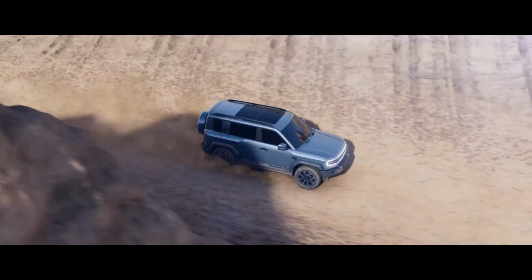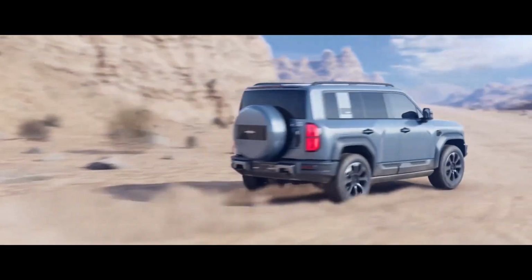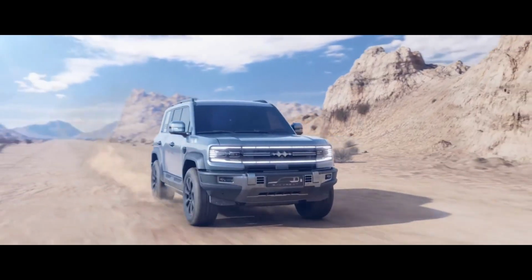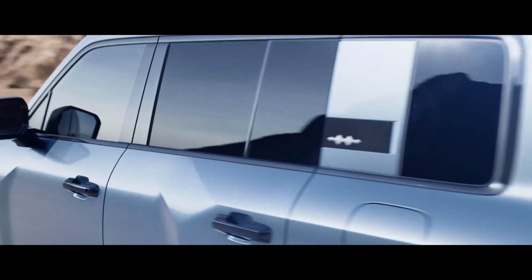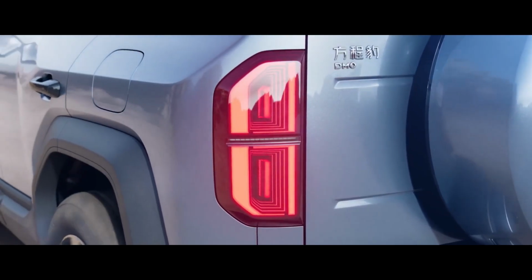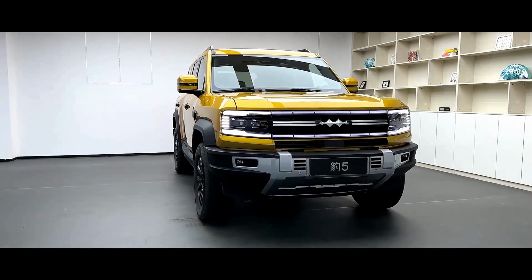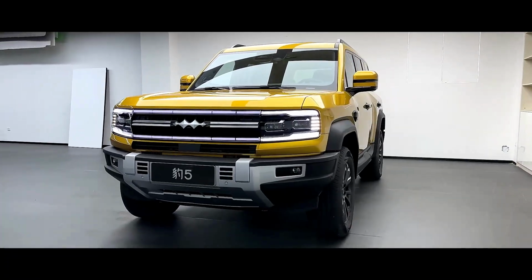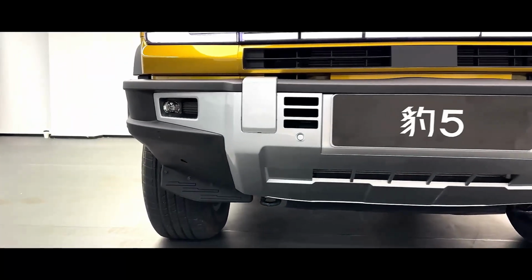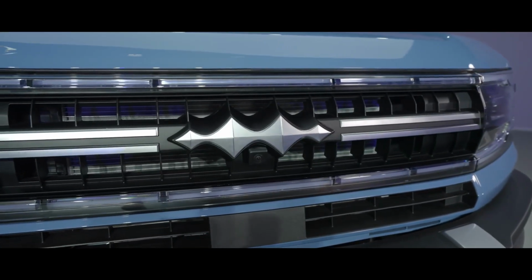In terms of design, the vehicle will adopt the aesthetics of an off-road SUV. This will incorporate a design theme referred to as Leopard Power Aesthetics, resulting in a square-shaped retro SUV appearance. The front end will showcase a sizable black grille with a square grid pattern. In the center is installed the Leopard logo, which is four diamonds connected to each other, along with a front camera below.